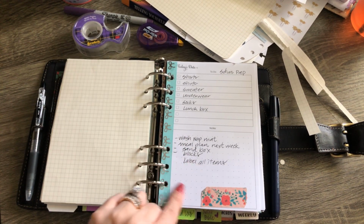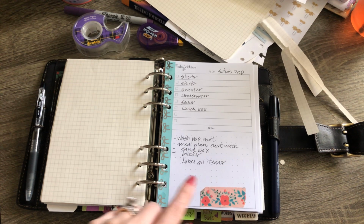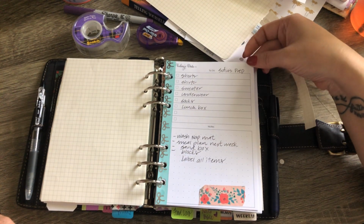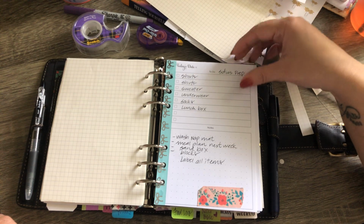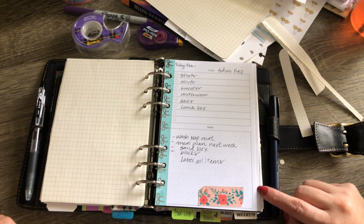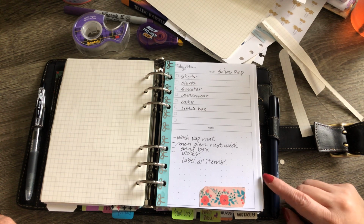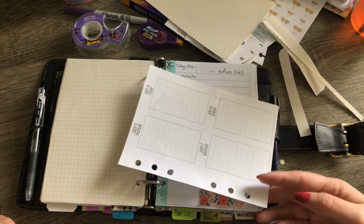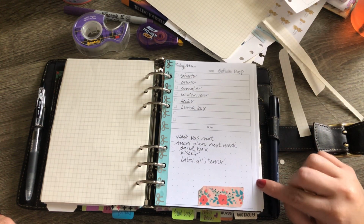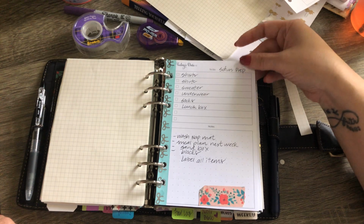This is another Happy Planner. This is actually a personal wide insert that I bought from a shop a while ago, last year when I was using the personal wide. As you can see, hers is even smaller than what she advertised personal wide to be. So this is So Much Crafting's personal wide, which is bigger, which I like. That's why I use the template. So anyhow, I use this for a list that I need to do.